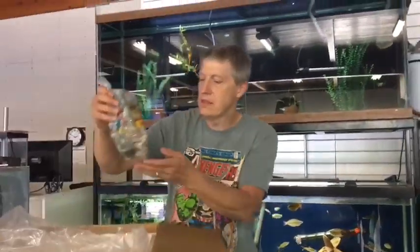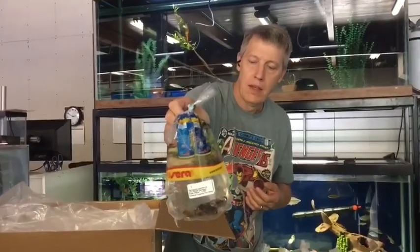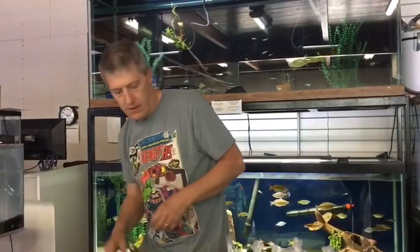And the last thing in this box is that other pinstripe Panaque. Good size again. These have got to be 3 times the size of the one I have in stock. Got a good price on them too. So nice stock on pinstripe Panaque this week.